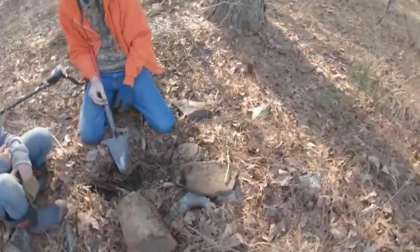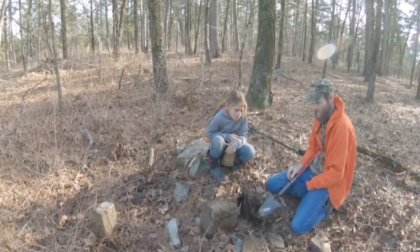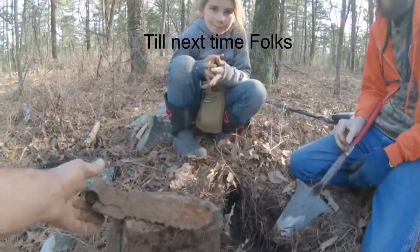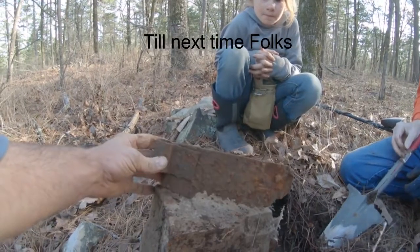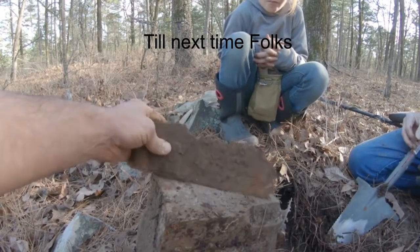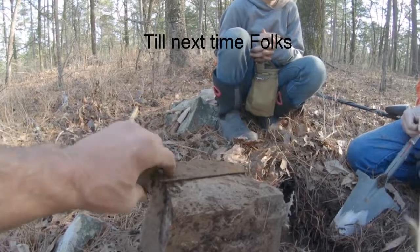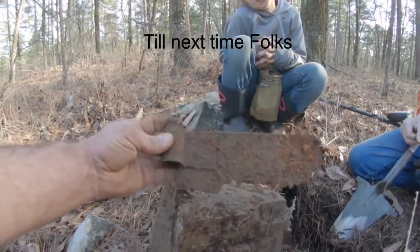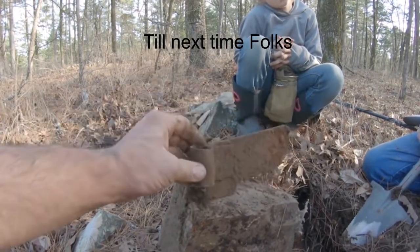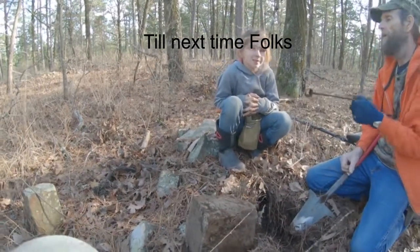Yeah. Check this out. Rock wall running right through here. Yeah. Huh. Little cross-cut saw. Oh, one man? Yeah. Well, I guess it could be either one, yeah. Cool. I would never leave this.